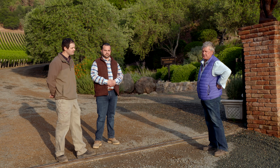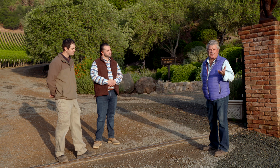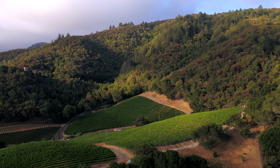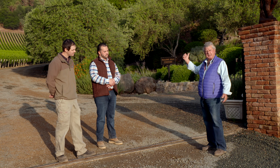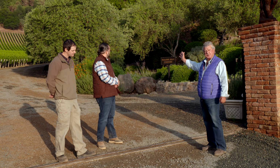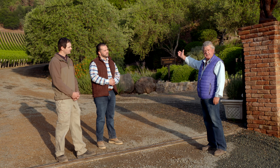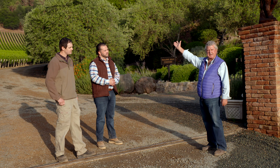And as I said many times, complex wine comes from complex soil. And we have a unique situation here with a young mountain, the Mayacama mountain range that you see in the back. The creek that is right behind me is a tributary to the Upper Creek, the main creek that flows into the town of Yountville. That creek drains a huge chunk of that mountain range behind us.